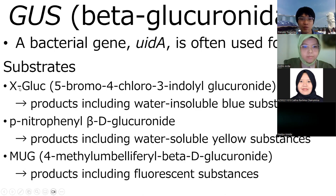This is an often used substrate, and this is converted to products by the GUS gene. That product includes water insoluble blue substances, and this is used for GUS staining. If this is converted to that product, that is insoluble.